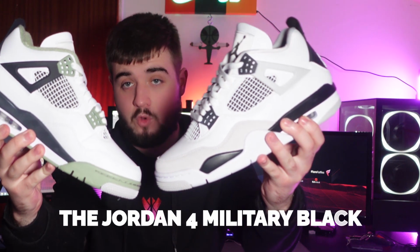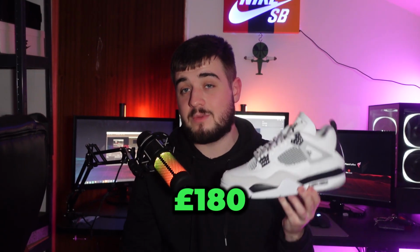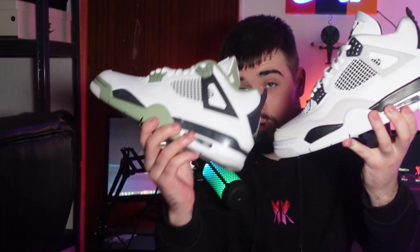So these are the Jordan 4 Seafoams and these are the Jordan 4 Military Blacks. Now, if I remember correctly, these released last year in May. This was a retail of £180 and resale was sitting around the £240 after the release. We skip forward around 10 months down the line, this is a £400+ sneaker. Now look at this and now look at this.